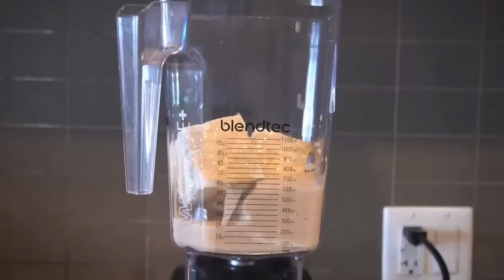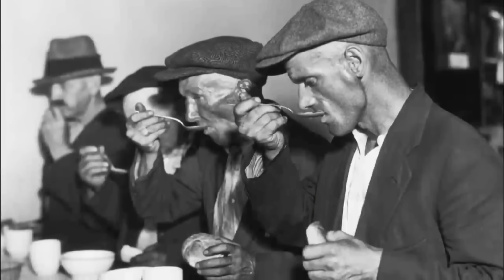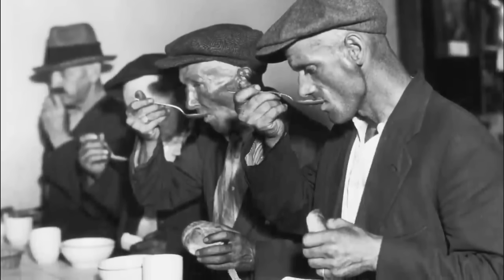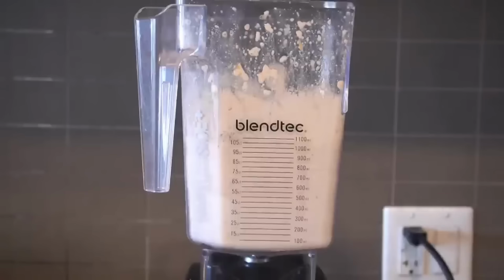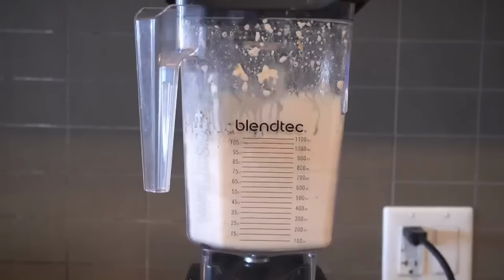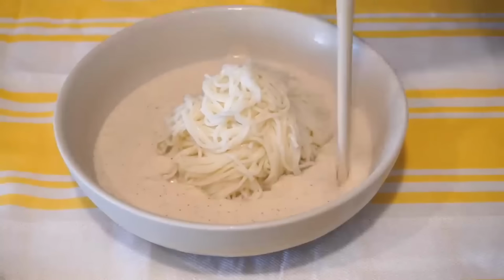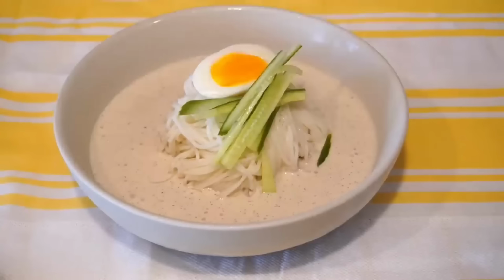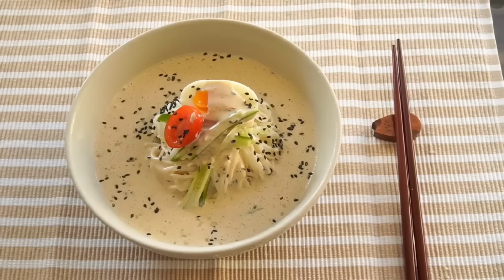It might not sound like much, but for many families, this was a quick and easy way to get some calories and nutrients, especially when fresh ingredients were hard to come by. The bananas added some natural sweetness, while the milk provided protein and fat. It was a simple, no-cook meal that could be thrown together in minutes and was perfect for those hot summer days when turning on the stove was the last thing you wanted to do.